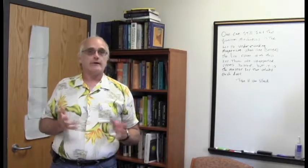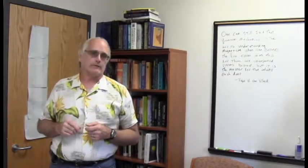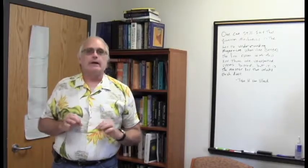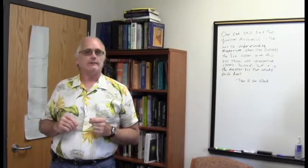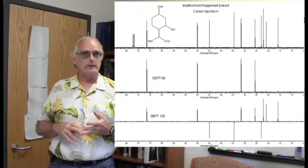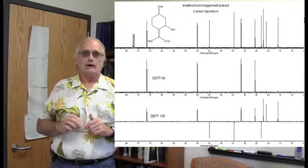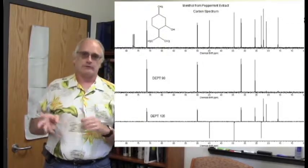That means I'm going to look at the carbons and count the number of carbon peaks and make sure it matches what I would expect from the carbon spectrum. I'm going to use the DEPT spectra and count the number of quaternaries, the number of CHs, CH2s, and CH3s, and make sure they match what I expect to see out of the structure. So that's where I'm going to begin, at the carbon spectra, and just make sure that the spectra and the structure match up fairly nicely. And when I examine the DEPT spectra, I find I have 4 CHs, 3 CH2 groups, 3 methyl groups, no quaternary carbons, 10 carbons total. And if you look at the structure of menthol, all of those are exactly what you would expect to see. So we have a nice match here between the structure and the spectra.